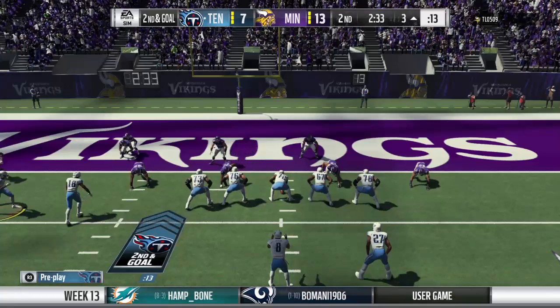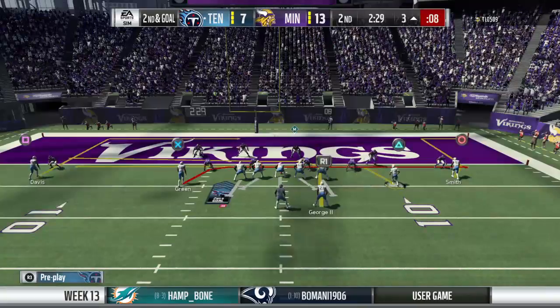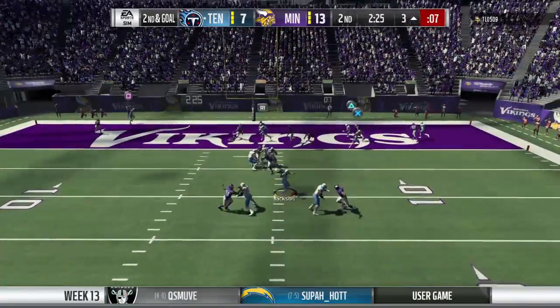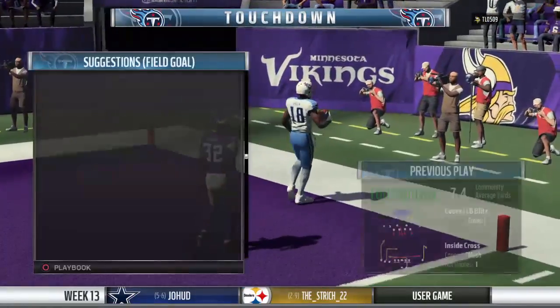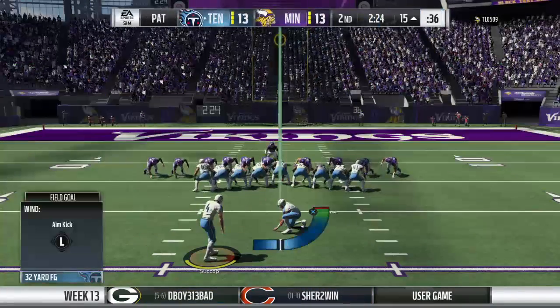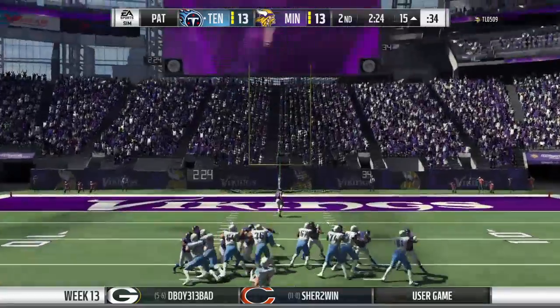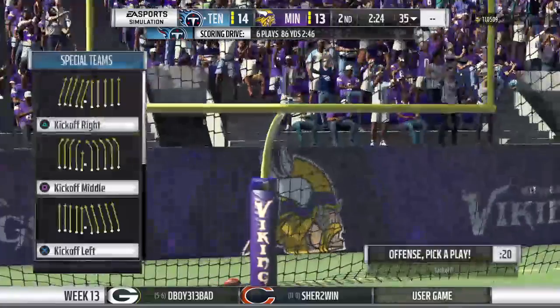Now they send a man in motion, right. They're going to look to throw. And into the end zone for a Tennessee touchdown. A.J. Green hitting double digits with his 10th touchdown of the season. And the Titans are just an extra point away from moving out in front.